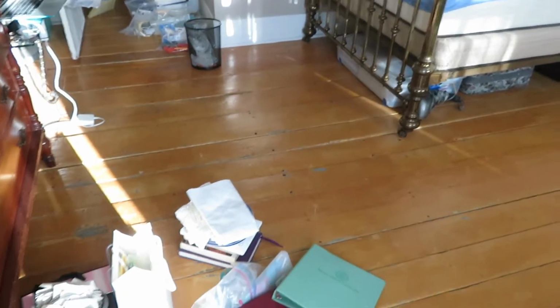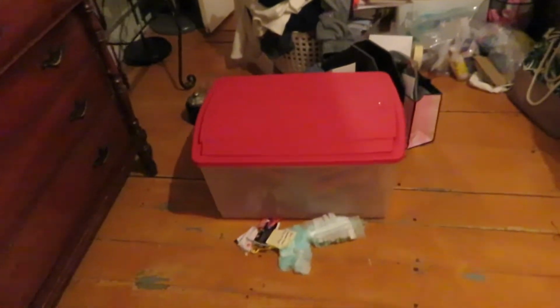Guys, I'm getting so much more space in my room. This all used to be shoes. I can walk in here. This is crazy. So I still did have a few things to tackle though.